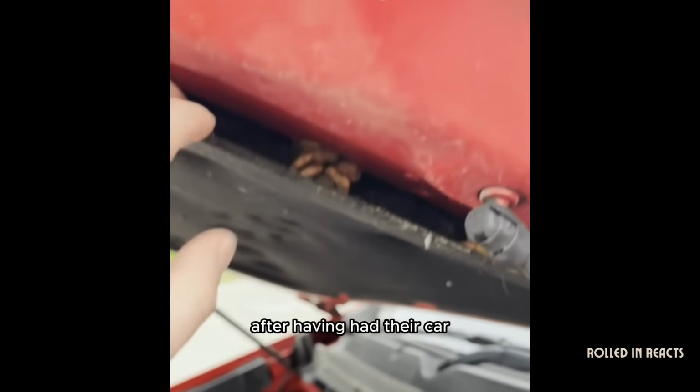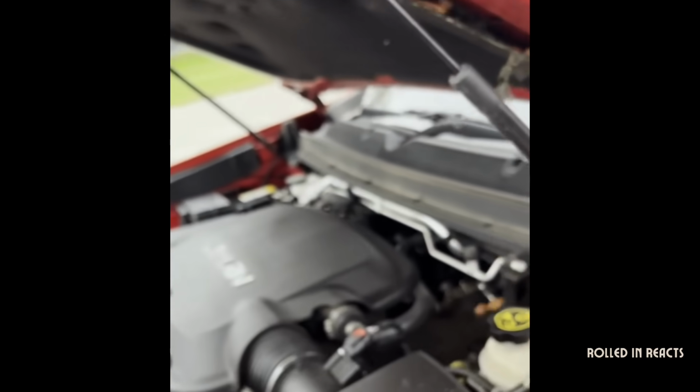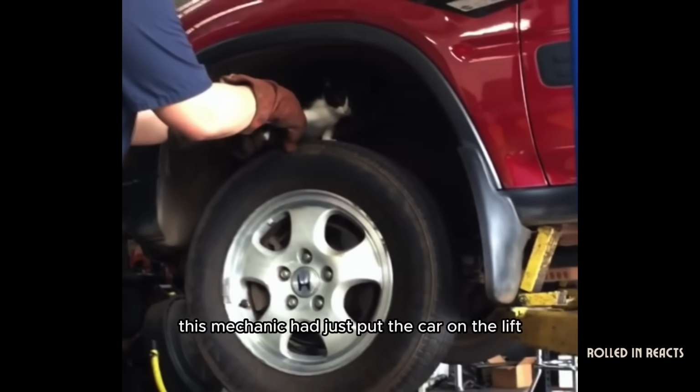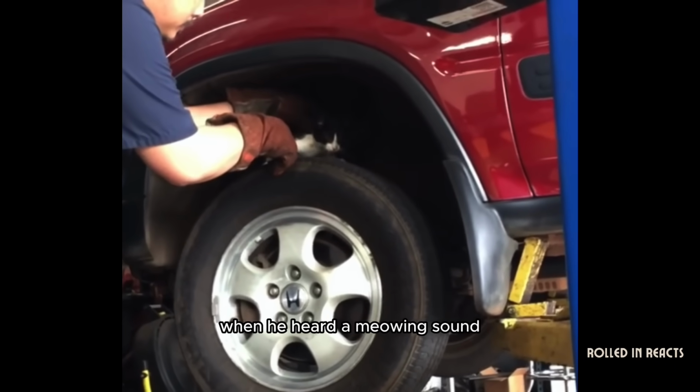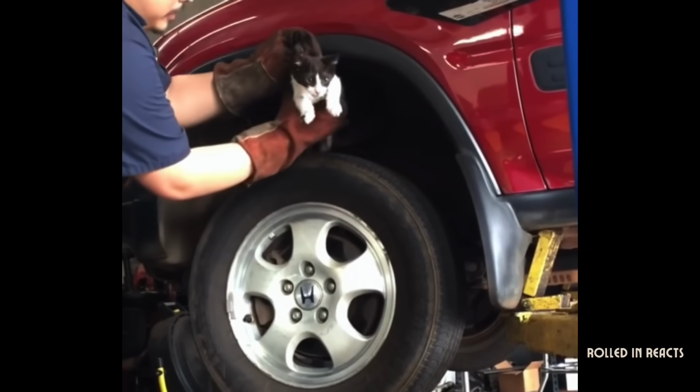And this customer came in because they hear a rattling sound after having had their car parked in a barn for a few weeks. This mechanic had just put the car on the lift when he heard a meowing sound. Thankfully, the cat was just fine and ended up making the shop its new home.